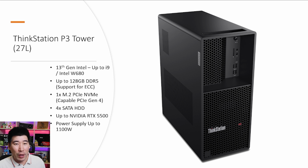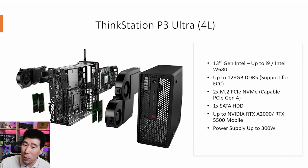Then we go to the next one here, which is the 4-liter one. This is the cut-down version of the Tower, which again supports up to the i9, and it also has the chipset of the W680, which has the ECC memory support, and again it has 128 gigs capable for the DDR5.